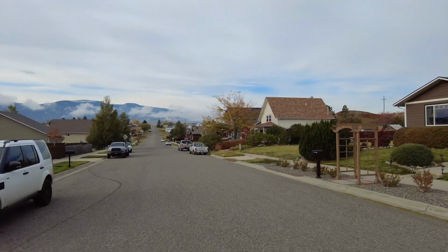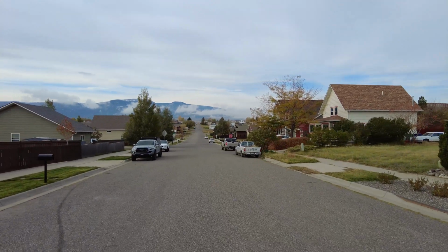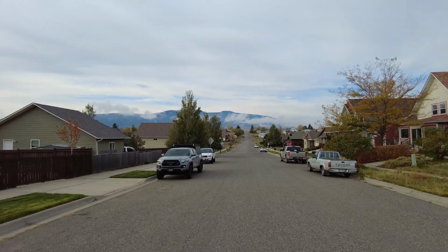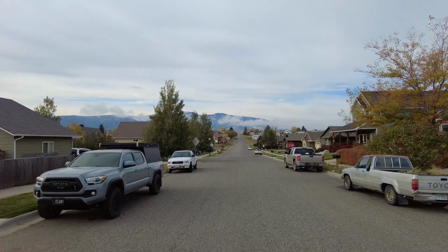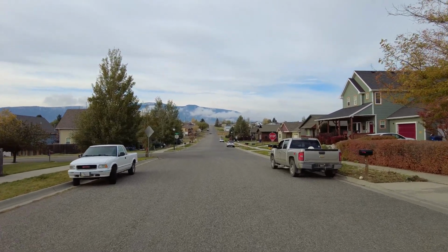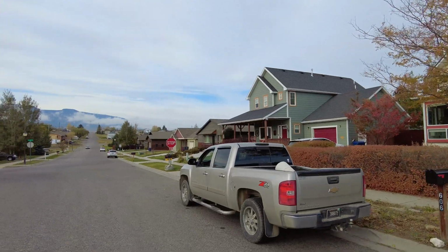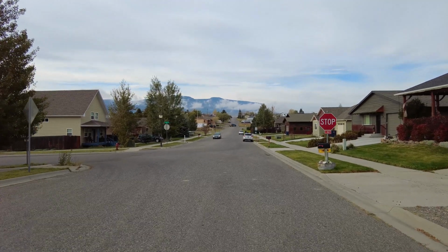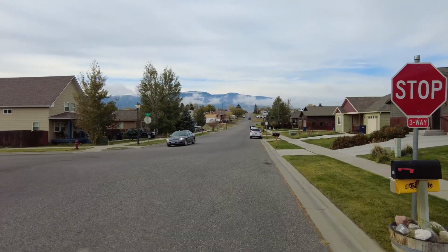These houses are some newer builds. We're about to cross 7th. This is Summit that we're on.